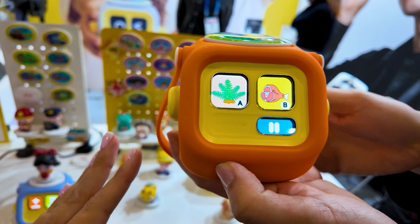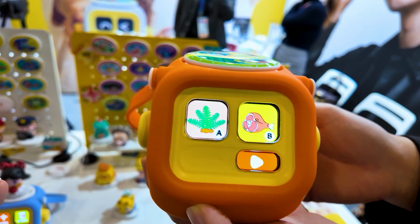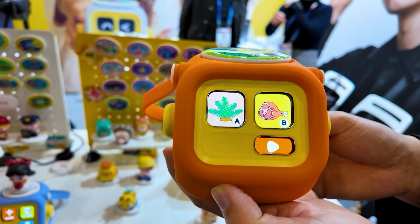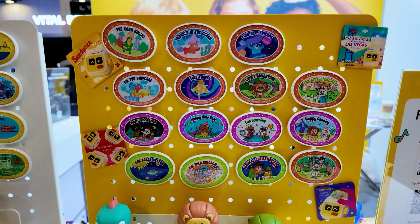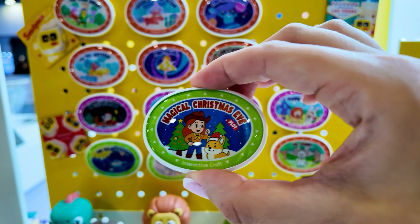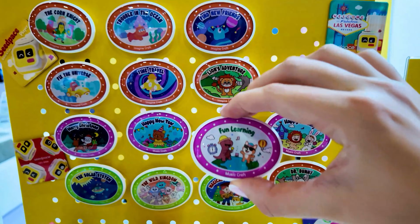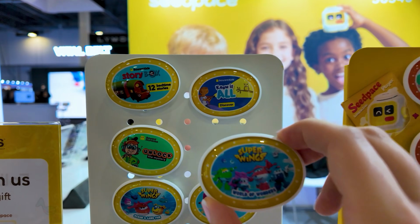So this is like a little robot that interacts with the kids, and that's why it's called an interactive player. Yeah. And I absolutely love it. So you have different types of crafts. All the crafts are magnetic. So you have the interactive craft, this one gonna interact with your kids. Music craft. Then you have imagine craft. And you have a classic craft.